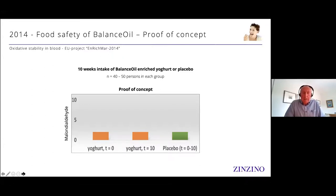What we found out, measuring malondialdehyde in blood, was that there were no changes in malondialdehyde while you were eating placebo or balanced oil. It was stable, so that is kind of proof of concept that the mix we are making through balanced oil provides oxidative stability in the body.